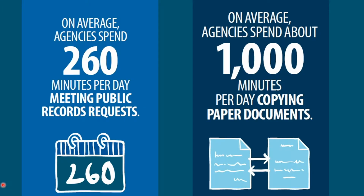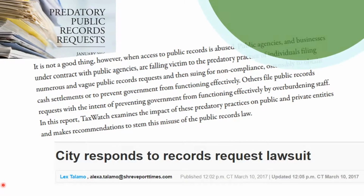This is an interesting slide to me. On average, and again, this is state and local, agencies are spending 260 minutes a day dealing with these public record requests, and on average, they're spending 1,000 minutes a day copying paper documents. So it's a huge time drain, and it's not going away soon. There aren't too many people that are going to get fewer requests next year than they got this year.